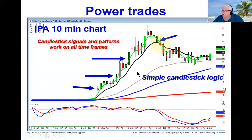Does that mean it will reverse once you buy it? Could, but the result of the daily chart was it was gapping up and there was strong buying. So we could stay long until the 10-minute chart closed back below the T-line. Just very simple candlestick logic.